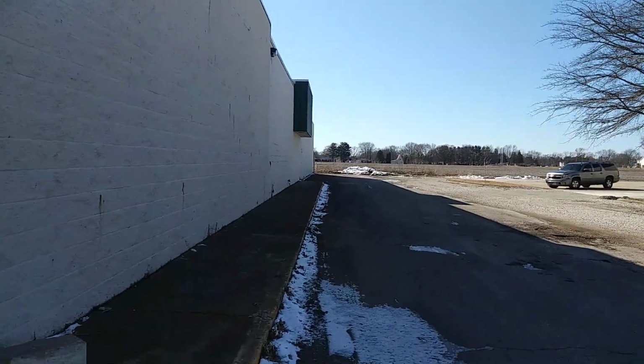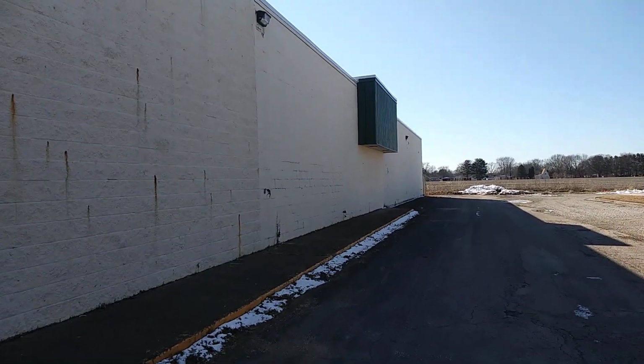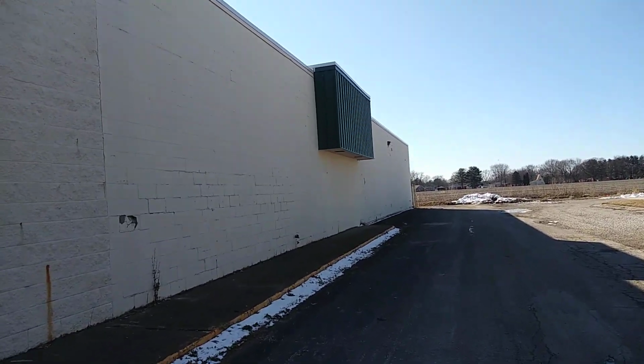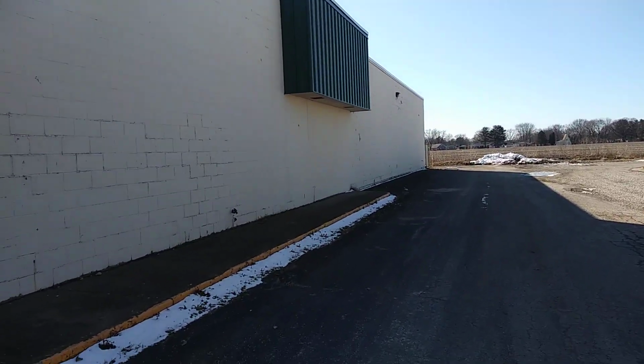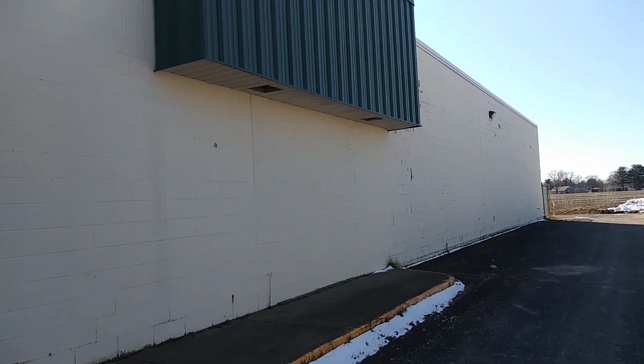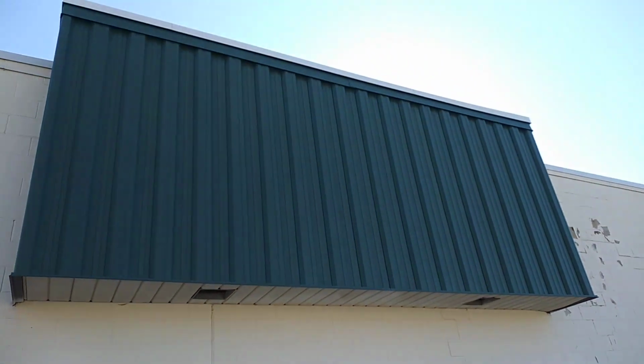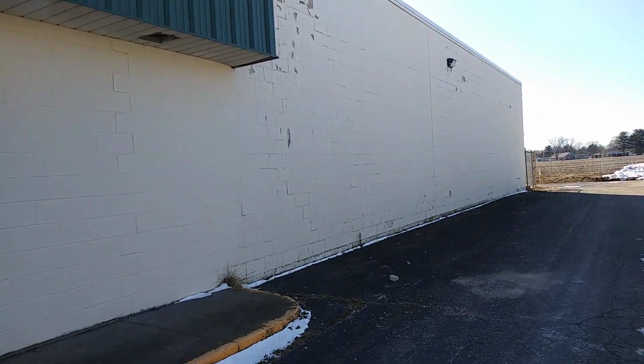Just kind of go around the building here. I think this was part of JCPenney's too, because over here kind of indicates that there was an entrance here, and it was probably the catalog entrance. And as you can tell by the cinder blocks here, this has been bricked over. You can tell like where it splits here. So, yeah, I believe this was part of the JCPenney's. JCPenney's here closed a long time ago, back in like 2001.